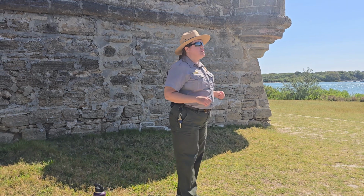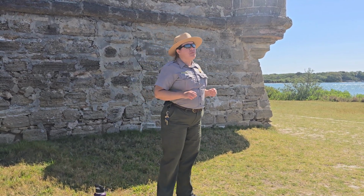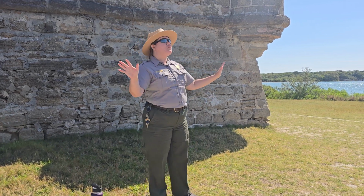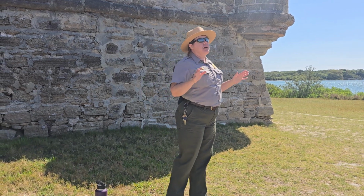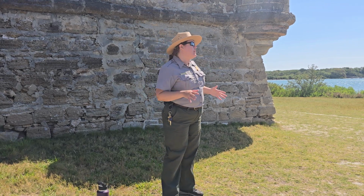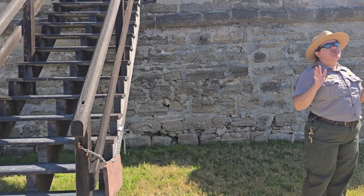As you were coming in this morning, you may notice a lot of condos along the water. Believe it or not, when Fort Matanzas was built, those condos were not here. I know, waterways in Florida without condos, but it is true, folks. As far as the Spanish were concerned, this area was kind of the backwoods. Nothing out here much but salt marshes. So why build a fort out here?